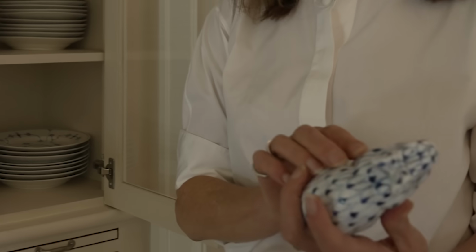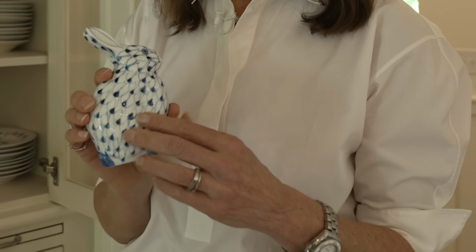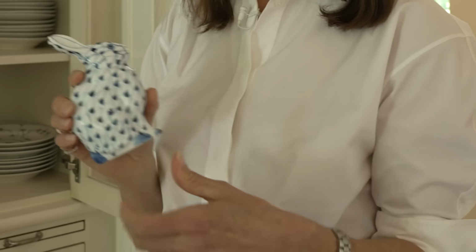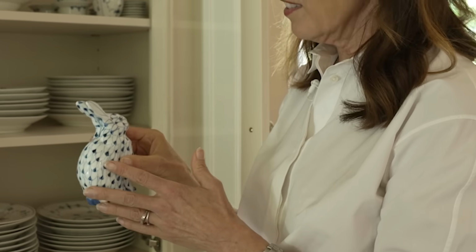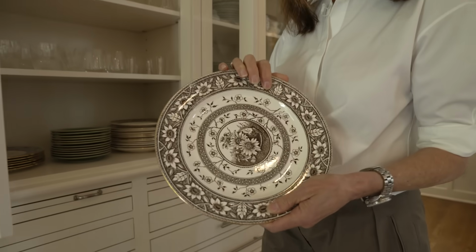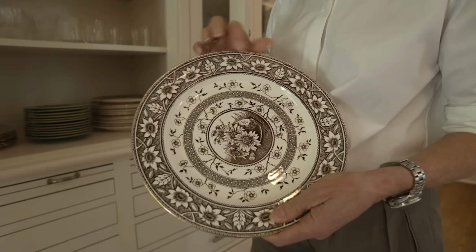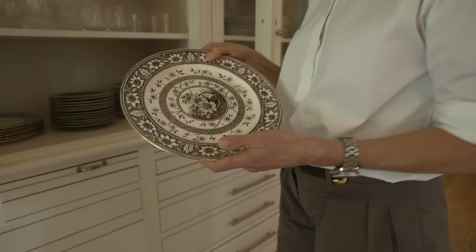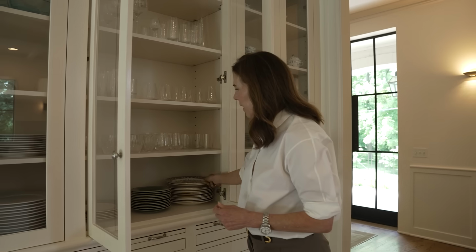I lost my mom a couple of years ago, and this was a piece that she had. She also had some Royal Copenhagen dishes, and I just thought, I love that because it reminds me of her. I love to collect dishes. These I found at an antique store in Birmingham when I was doing a children's portrait there. I don't know the name of the pattern, but they're beautiful.